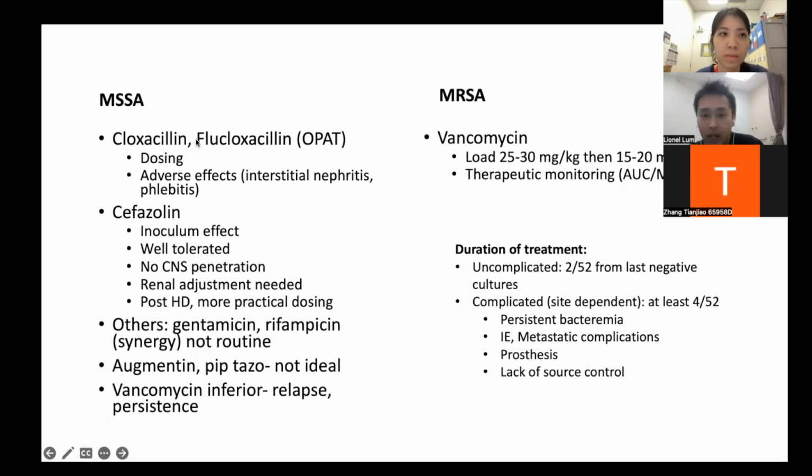Yeah. Next slide. Can I ask, for this at least 4 weeks of antibiotics, how would you decide, like after 4 weeks, whether you extend it to 6 weeks or 8 weeks? Yeah. So usually in someone with vertebral osteomyelitis, say, for example, usually it's 6 weeks. For someone with endocarditis, we usually stretch up to 6 weeks in those, say, for example, with paravalvular abscess or prosthetic heart valves. But generally, we go by the clinical response, the CRP, and the degree of source control.